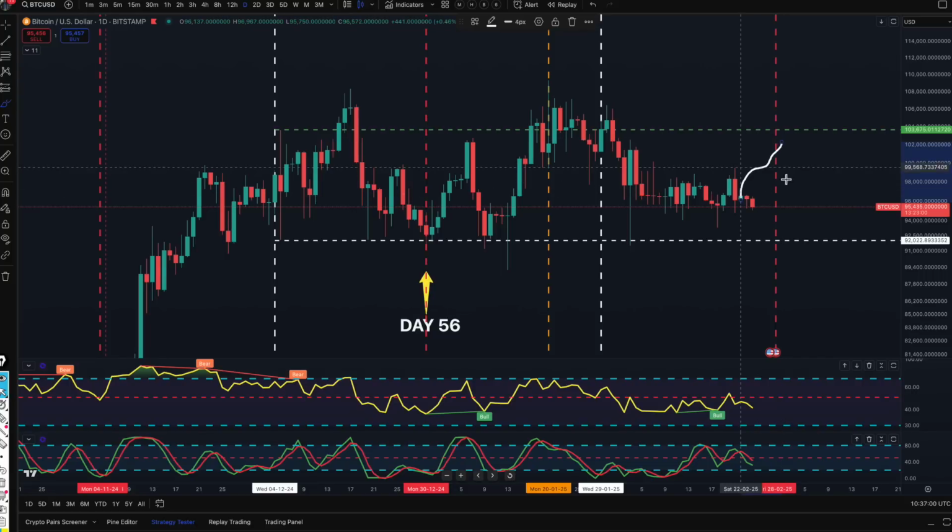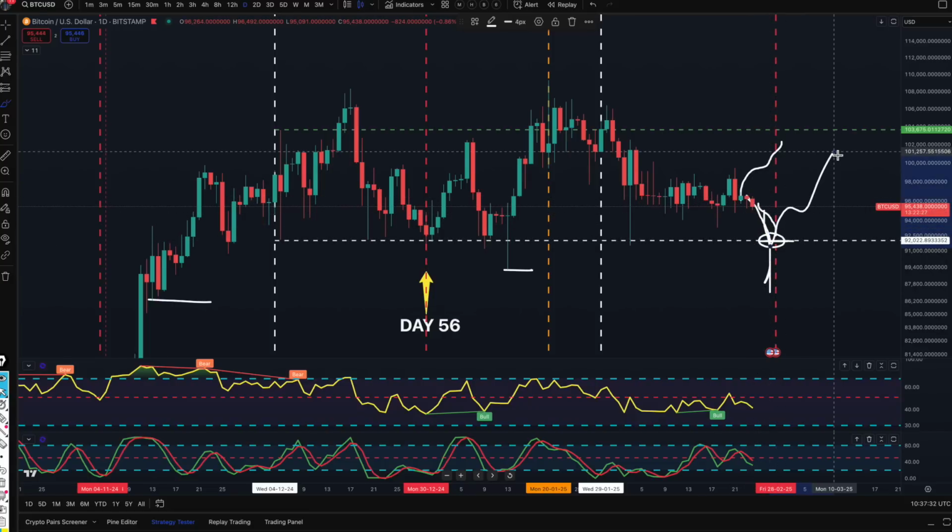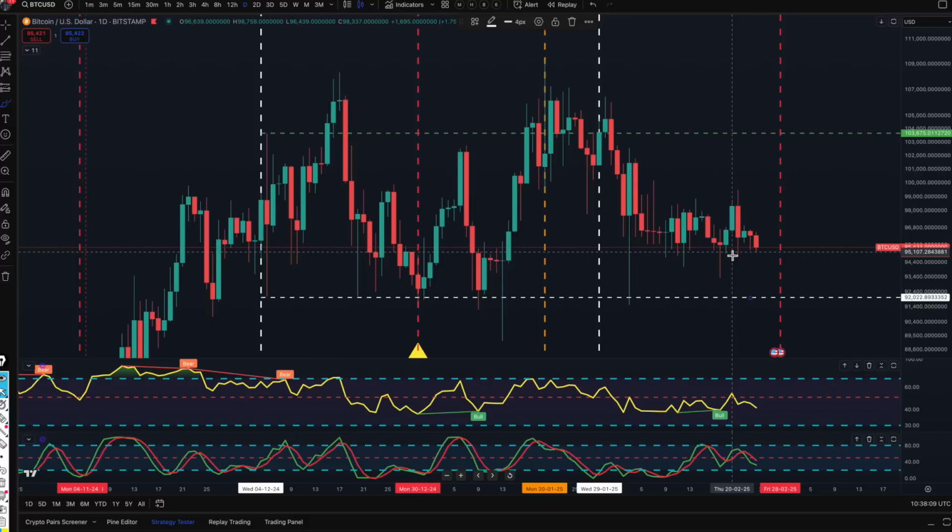But being the end of the 60-day cycle, we could quite easily run down to a support level of around 91, or even wick down to here at 89, or even down to these levels at 86, 87. So this is where you would expect a wick, which should be bought up very, very quickly to close the daily candle above the 90, 91 level here. So this could be the characteristic of the end of this current 60-day cycle before we move into the next cycle in March.